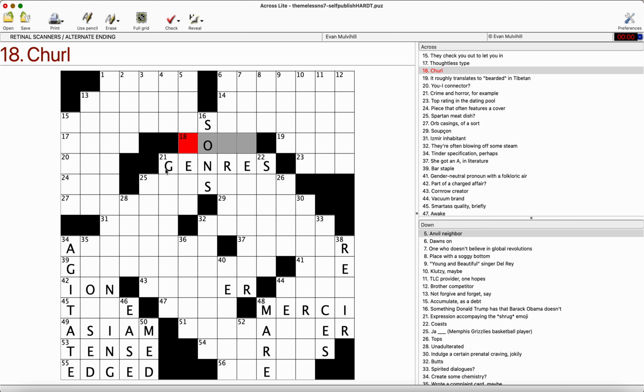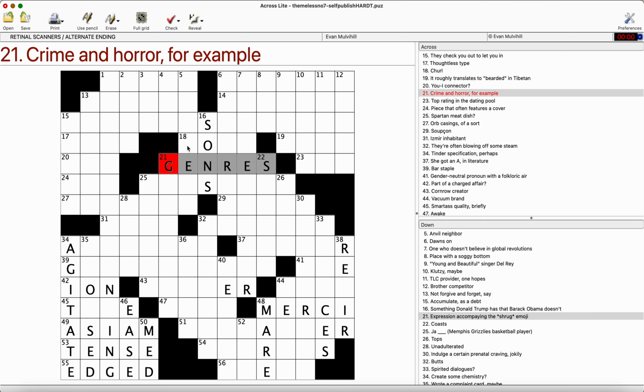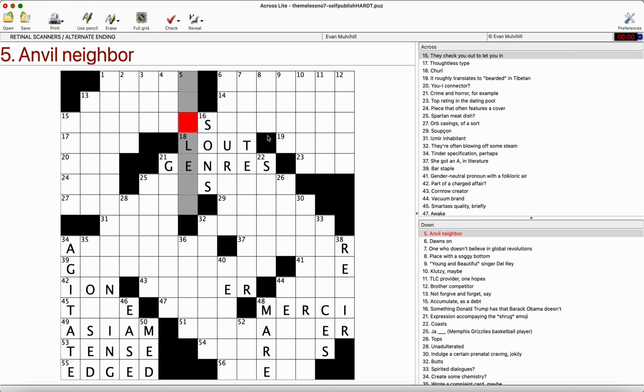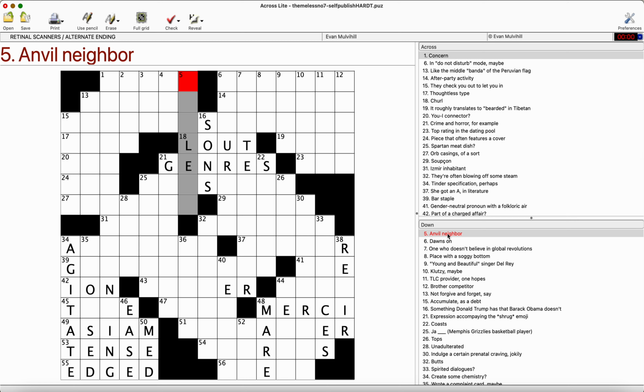So, churl. If you don't know what that is, it's like a lout. So again, a lot of crossword is like knowledge building. Anvil neighbor. This is probably going to have to do with the bone in the ear called the anvil, because if you're just talking about a generic anvil, there's nothing that kind of goes next to the anvil, but it's a tricky clue, so I'm going to leave it for now.